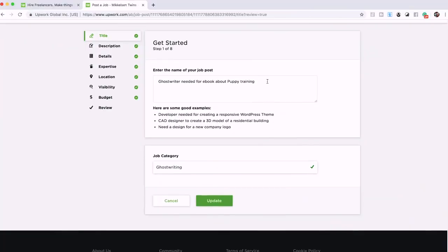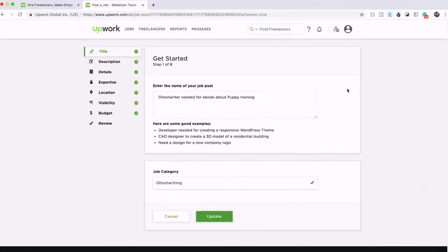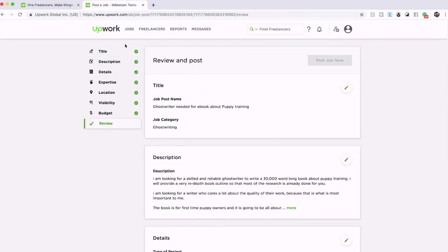Yes. Okay? So you're going to just go like that. And then the next step you need to do is move on to step number 2, which is the description. You're simply going to provide a description for what you're looking for with this job.